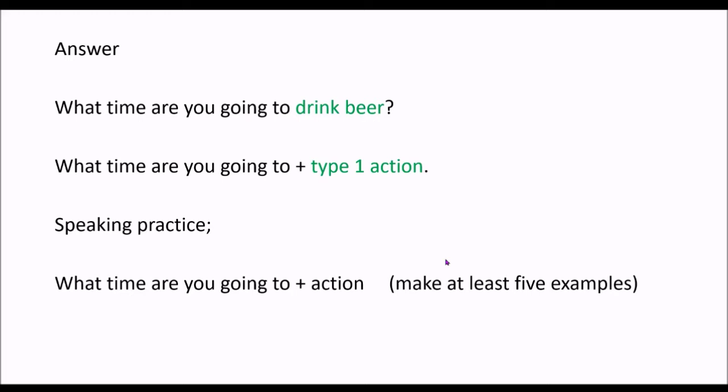So over to you, speaking practice. So what time are you going to plus action? So again, 15 seconds. Over to you. Try to do as many as possible. Okay, so 3, 2, 1.